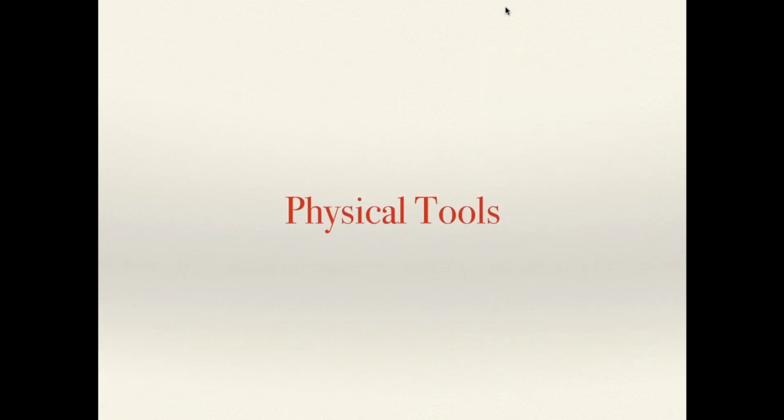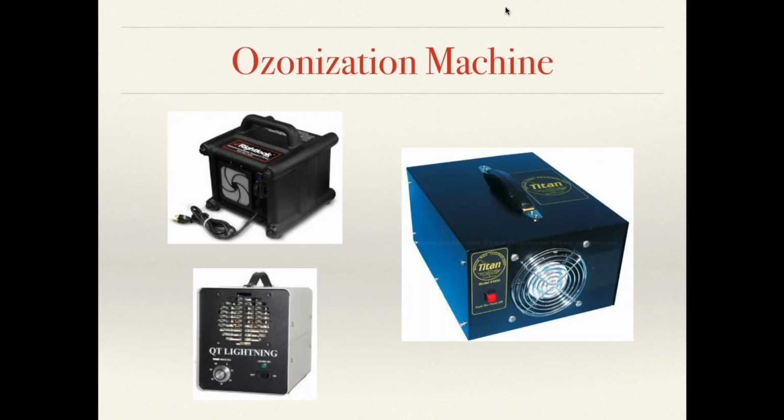So first, let's talk about a couple of physical tools that should be in our arsenal or in our toolbox to do our job. The first one that I would talk about is an ozonation machine. The ozonation machine is a machine that produces ozone. Ozone is what happens after a lightning strike and helps replenish the ozone layer in the atmosphere. It also is wonderful at getting rid of smoke smells and other odors that happen to take place in our properties.